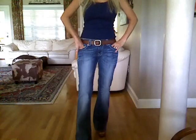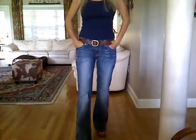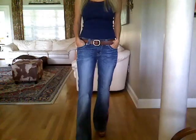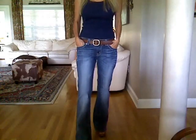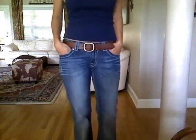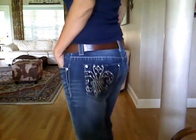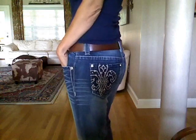These were not made in the USA. I'm not sure where they were made, but they were $100, and I'm sure you can get them on sale. And they sell these at Buckle too. They sell these in a lot of different places. But they're real, real, real comfortable. I can say that. Probably because they're a little bit too big. But that's the best thing about them right there, is the pockets.